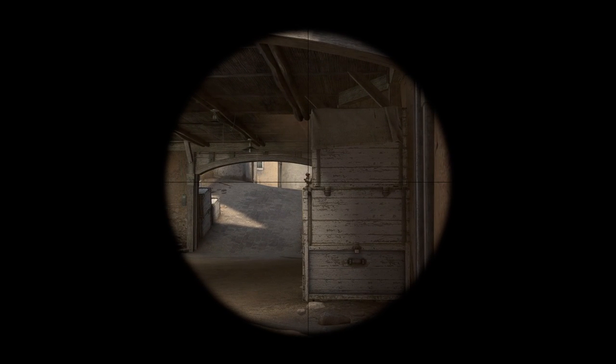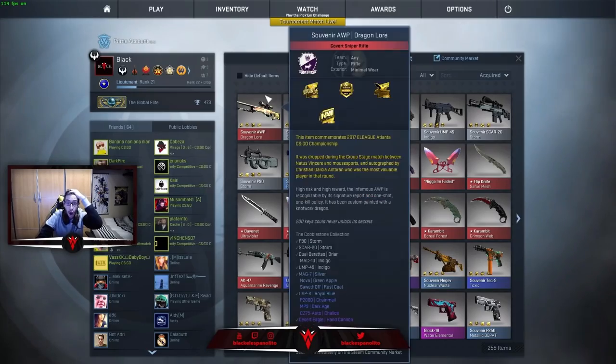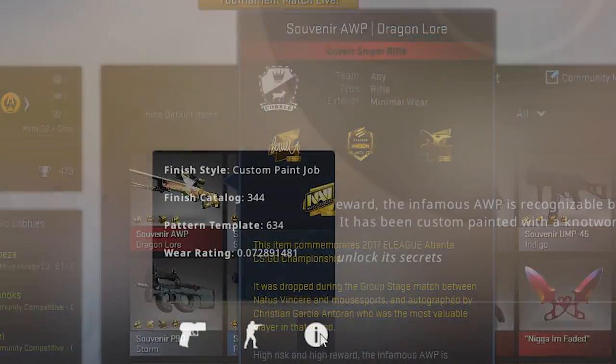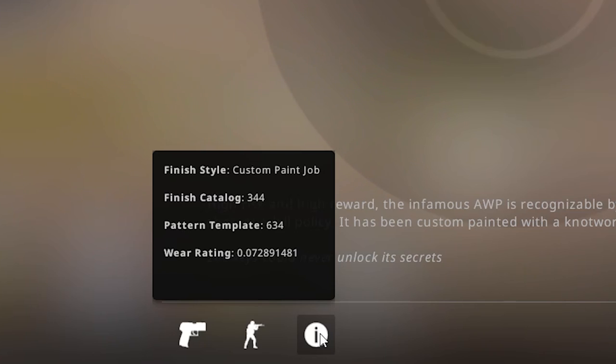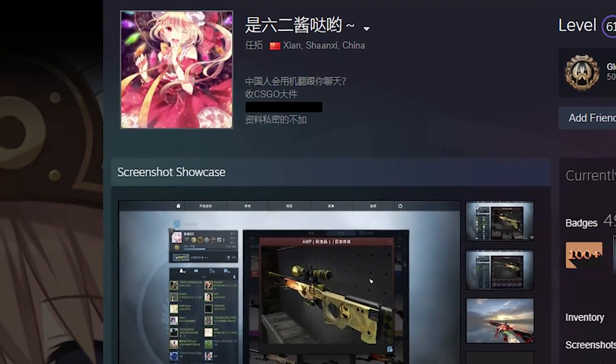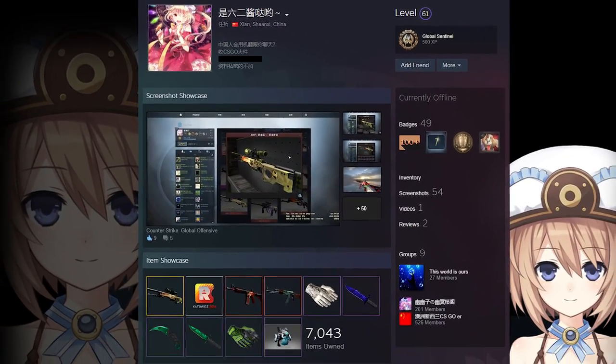Now, English language YouTubers don't have a monopoly on Dragon Lore unboxings. During 2017, a Spanish YouTuber called Black had a very similar breakthrough. Now, unfortunately, this skin was only minimal wear, so I guess that breaks the streak, although at only just 0.072, he came bloody close to getting a factory new skin as well. Now, he's currently sitting in the hands of this Chinese collector because that's just where skins end up nowadays. But hey, at least he's got all these anime girls to keep him company on the profile.